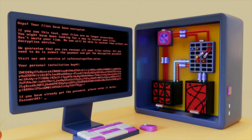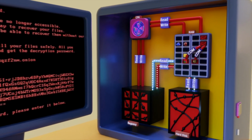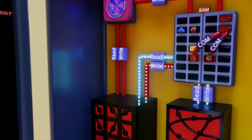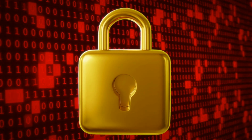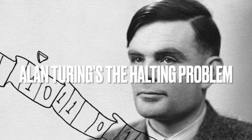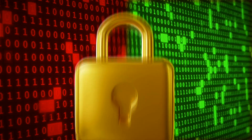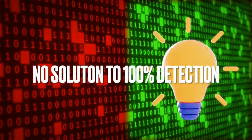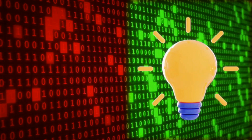So, what do we need to properly protect ourselves? We all know for a fact 100% detection is impossible and it doesn't exist. I mean, it's mathematically impossible. Even the father of computer science said this in his paper called The Halting Problem. And it's one of those unsolved mathematical problems that still exist today and throughout history. There's no solution to 100% detection, regardless of what those other cybersecurity vendors are telling you.